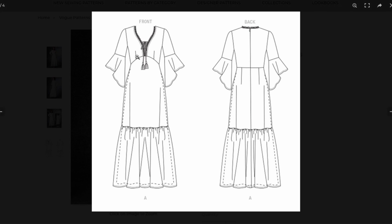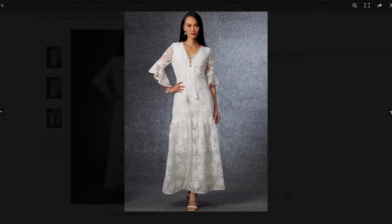But it's got these little bust darts, that curved seam. It is straight across at the waistline in the back, and then you have these back darts. And then this little dotted line is just showing the underlining. Okay.